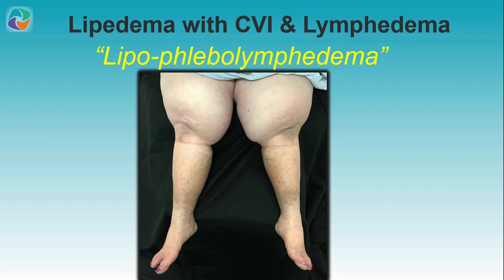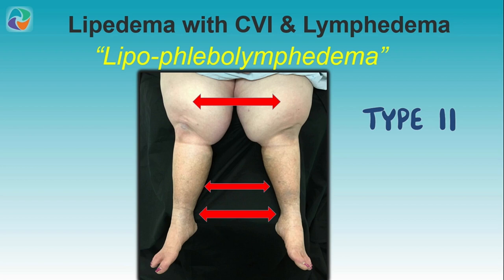So here's another great example of lipedema complicated by chronic venous insufficiency and lymphedema. But what's different about this case? You see the swelling primarily localized to the thigh. There's an absence of an ankle cuff sign, but you see the copious venous stasis hyperpigmentation. So this is lipophlebolymphedema of the type 2 or upper leg distribution.